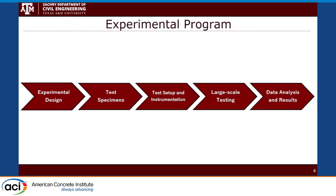So that's where our experimental program comes in. Our idea is to figure out all these factors and do a comprehensive study on full-scale tests, to see how much each parameter impacts the shear performance from the cracking towards the ultimate strength.